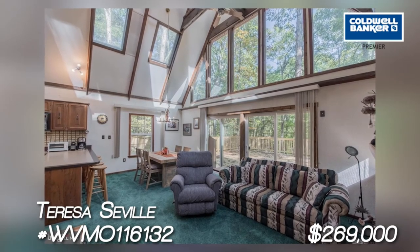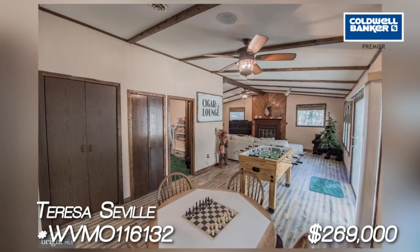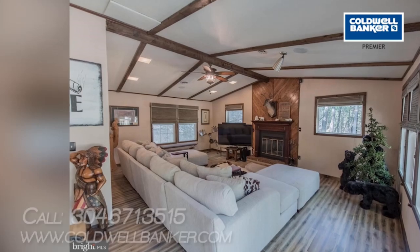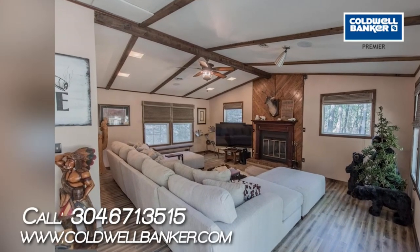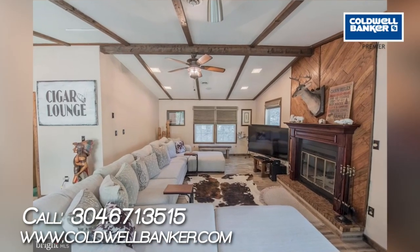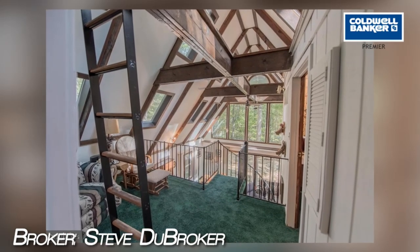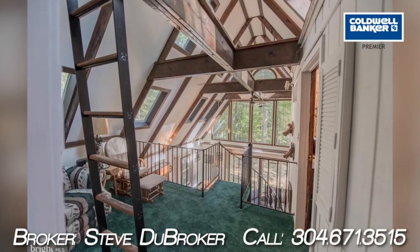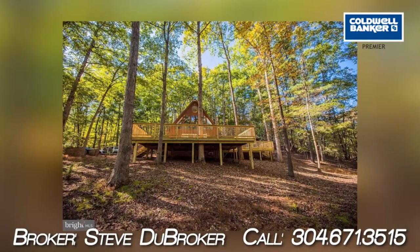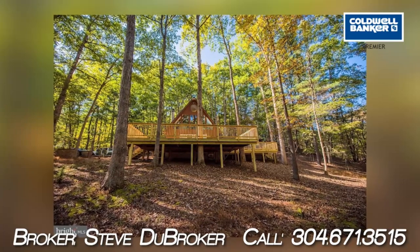The master bedroom is on the upper level with a balcony sitting room, bath, and a sleep loft for the little ones. There is also a game room area and family room with a wood-burning fireplace. Step outside and enjoy entertaining on 1,500 square feet of deck space. It's located in a gated community with a park featuring canoe, kayak rack, barbecue pits, picnic tables, bathroom facilities, and access to the Cacapon River.